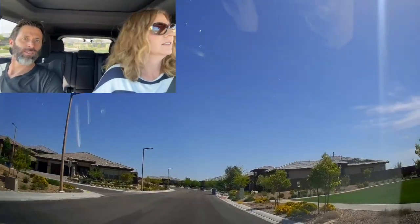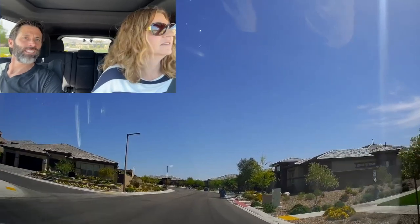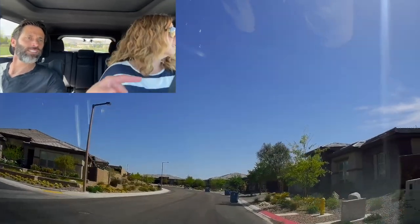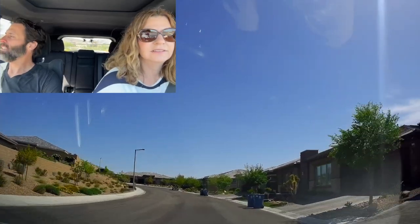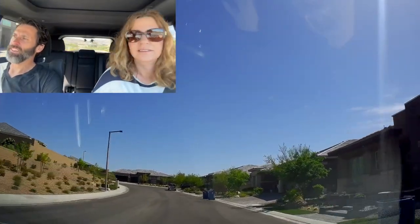That's beautiful. Look at that beautiful home right there. Yeah. I like those barrel cactuses out front. Look at that. Yeah. That's well done. Very beautiful. Yeah, this is nice. Very clean.